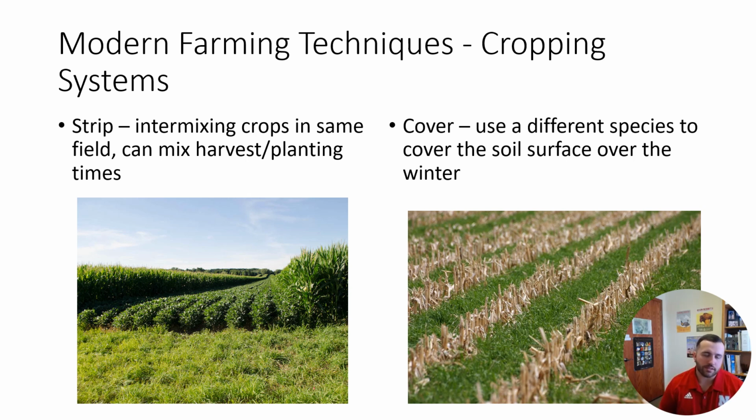Strip is intermixing those crops in the same field, and then you can mix your harvest and planting times. We do this mixing harvest and planting times to save resources on labor, as well as to be able to hit the market at multiple times per year, as well as keep those crops safer from pests and damage.